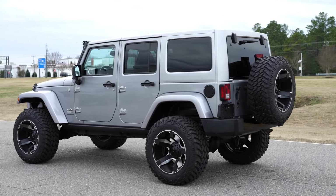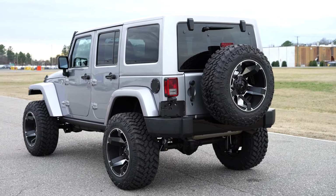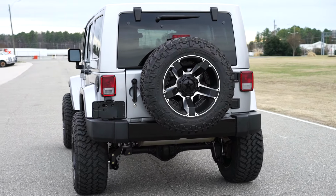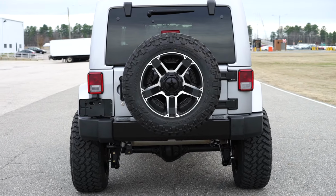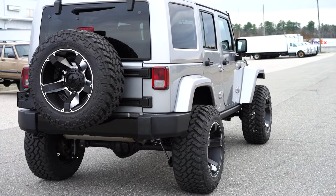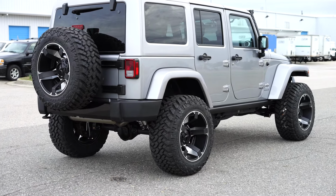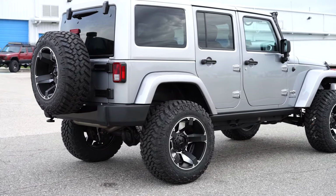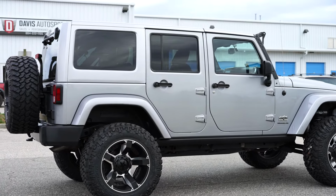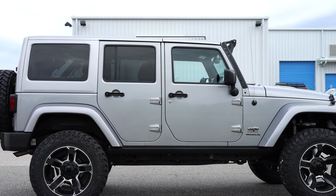As far as the upgrades, we have a Rubicon Express suspension lift, Fox reservoir shocks on all four corners, 35 by 12.50 by 20 NITTO Trail Grappler tires on a set of 20 by 12 Rockstar 2 wheels. These wheels, guys, that's not a white wheel, that is a machined finish with a matte black trim on it. Sometimes a video can make it appear to be a white wheel. It is machine finish. The Jeep is a dark charcoal gray, black leather interior.